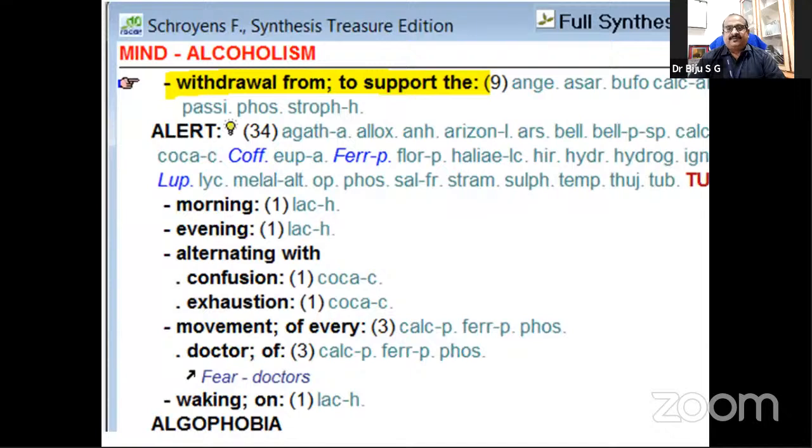Alcoholism, withdrawal from, support. This is the rubric, my dear friend. I am not blaming you. It is because you are not well versed with the management of alcoholism. I have been in the management of alcoholism for the past 20 years. So this is the rubric, alcoholism, withdrawal from, support of it. This is the exact rubric for many of you. Don't worry, we'll move forward.